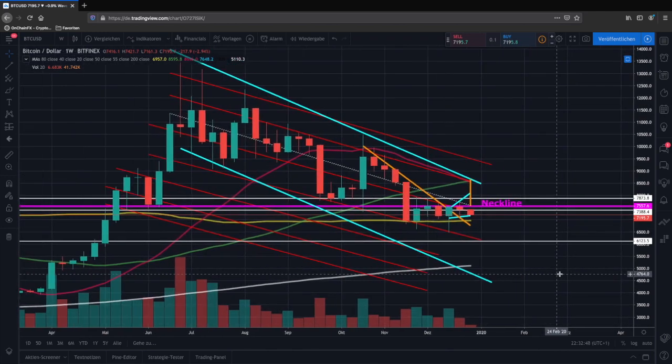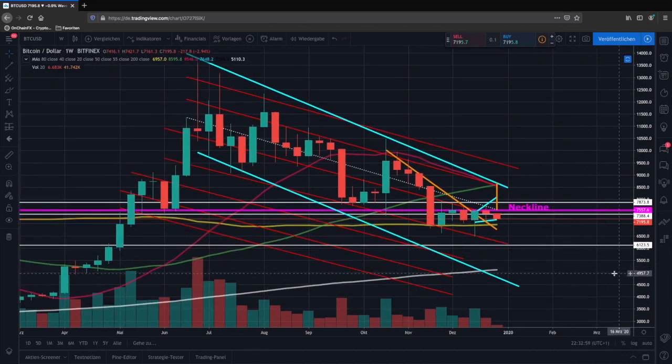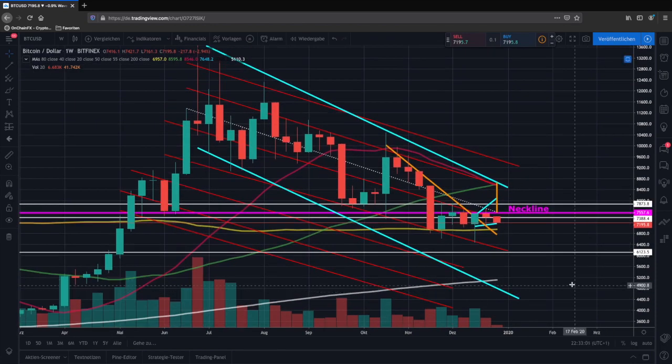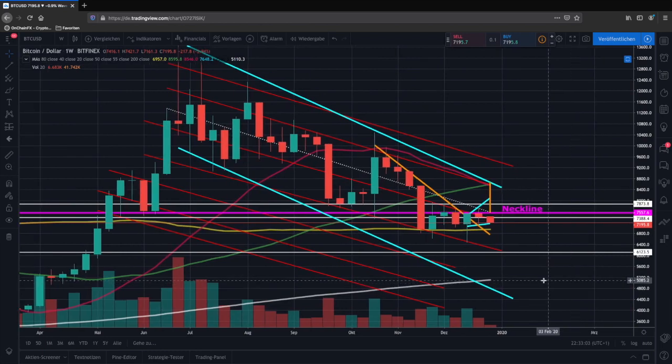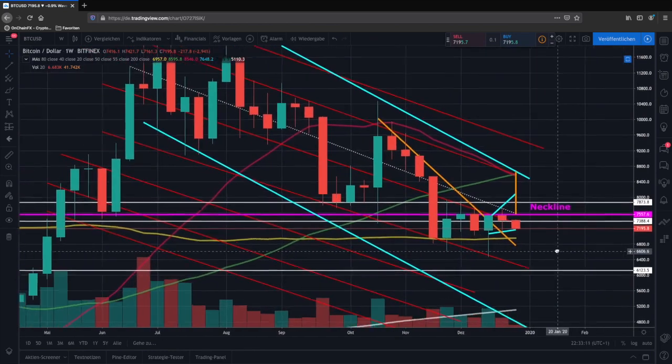So yeah, the probability is high to have our bottom in January for the whole year. Right? So this is a good sign, of course, but for the beginning of January, it's of course bearish. So we have to be careful and be prepared for such a movement.